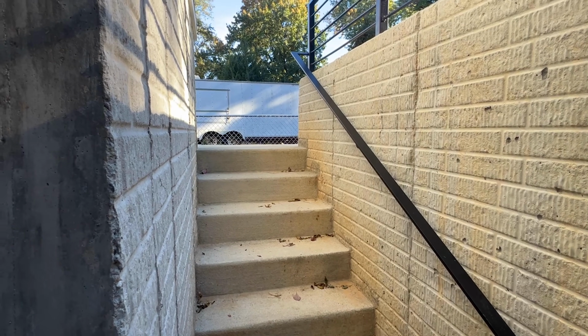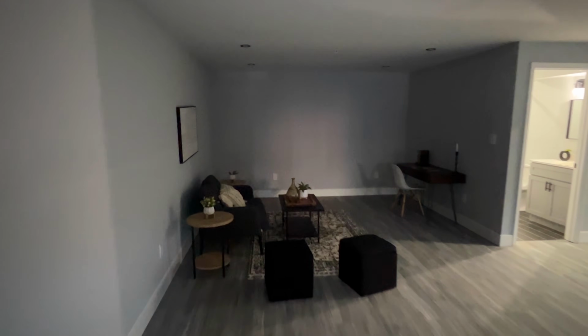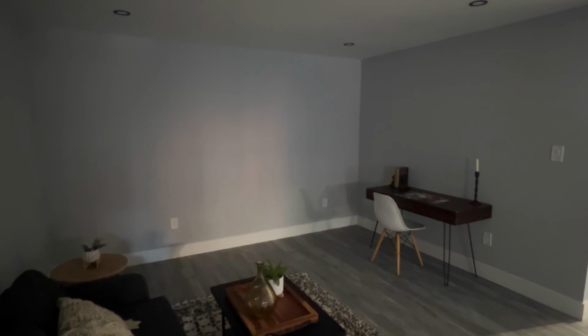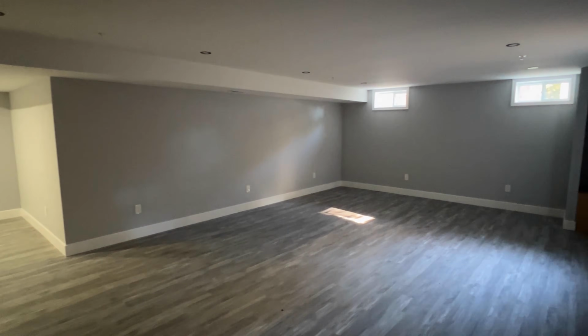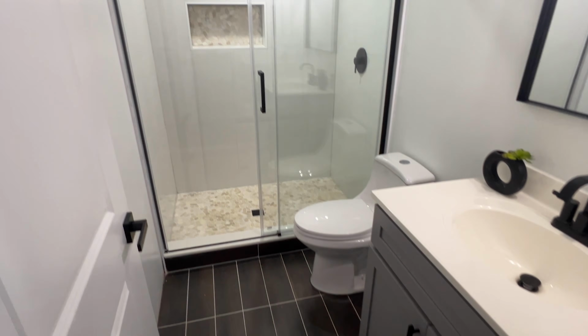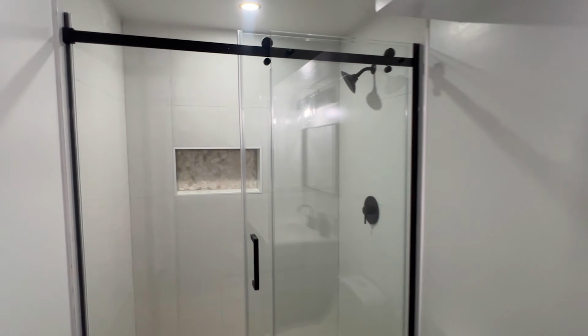Just about 5 stairs going up to your backyard there. And yeah, this is kind of interesting. So you could make this, yeah, put like a couch or maybe wall this off, make it a sauna room, or just keep it open. And you got so much space over on this side. Let me show you the bathroom. So, got the shower, the modern look going on here.